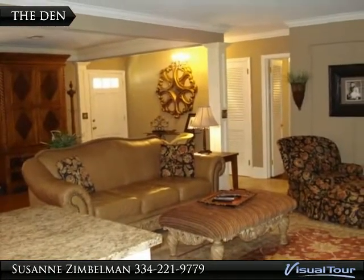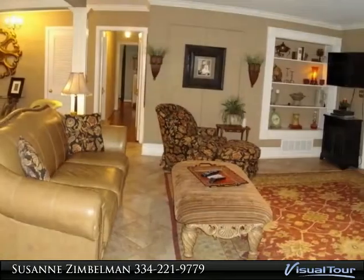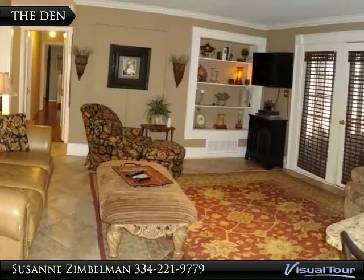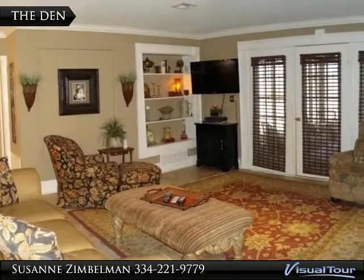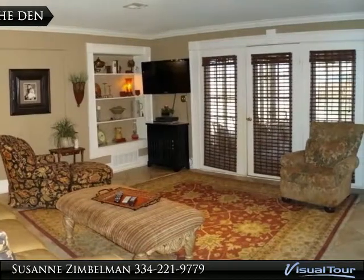It holds a designer tile floor, crown molding, triple French doors with extra designer molding, a built-in bookshelf, wide baseboards all around this room. The den also has beautiful window covers and, as you can see, has plenty of room.